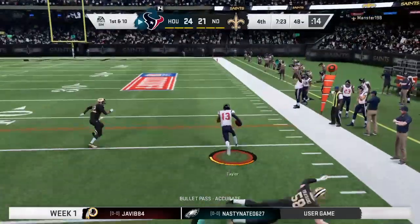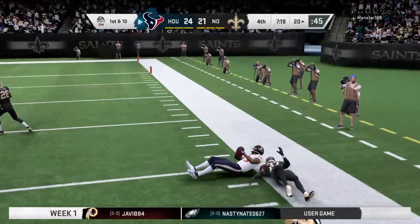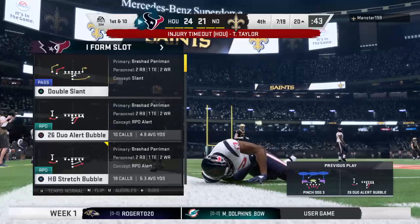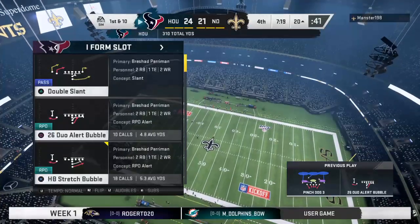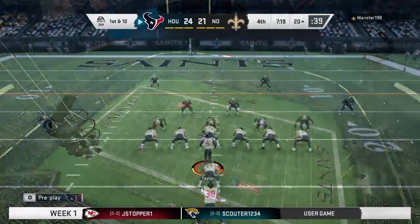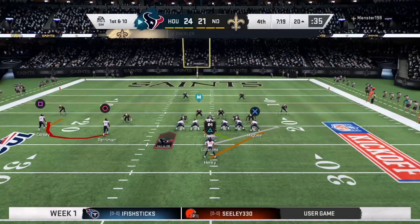To the right side, complete to Taylor. And he'll be down deep into New Orleans territory. Now after the play, it looks like there's a Texan here slow to get up. Hate to see this. Week 1 of the season. We'll be back. So a big play as it gets him all the way down to the 20 now for 1st and 10.